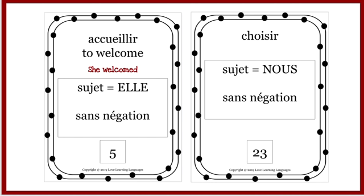Elle a accueilli. Remember, it ends in an I. Elle a accueilli. Or over on the right, using nous with choisir, nous avons choisi. Nous avons choisi. Voilà. Très bien.